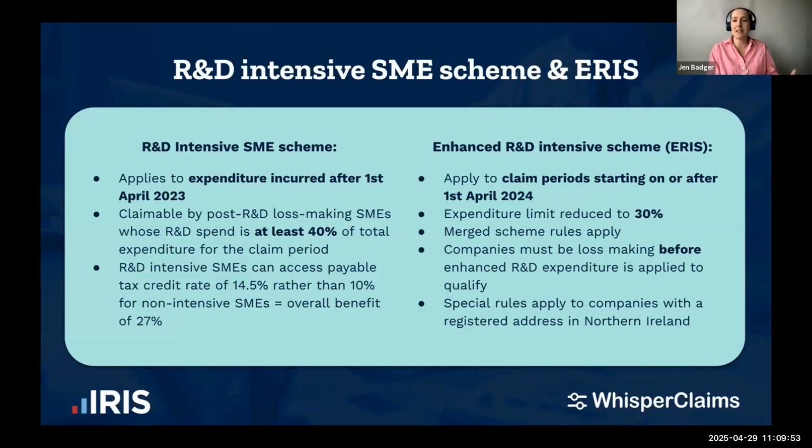Trying to be polite, but it was brought in a hurry as the business's response to the cut in rates to R&D tax relief. There was a major outcry when SME rates were cut, and this was a way of cushioning that blow for smaller, really R&D intensive companies.